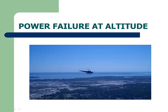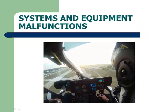Power failure at altitude. It's explaining in there that sometime during the check ride, the examiner's going to give you a power failure. You're going to need to know where the wind's at. You're going to need to be looking for a spot. You need to get your autorotation established and start turning towards your spot. It's all in there.